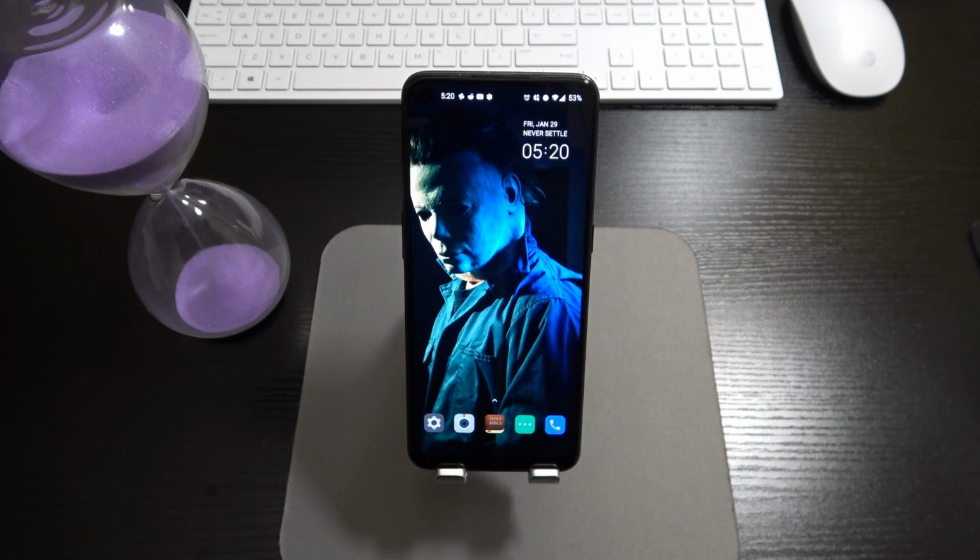Welcome to the full Pristine review for the OnePlus N10 5G. Let's dive right into this thing.